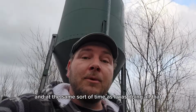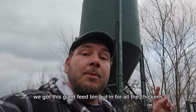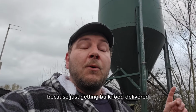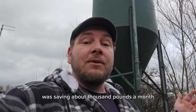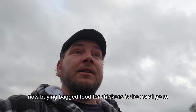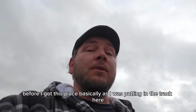And at the same sort of time as I was doing all that, as soon as I could get the lorry down here, we got this giant feed bin put in for all the chickens, because just getting bulk food delivered was saving about £1,000 a month on the actual chicken food bill. Now, buying bagged food for chickens is the usual go-to when you've got a small flock, and I was doing that for a hell of a long time before I got this place.